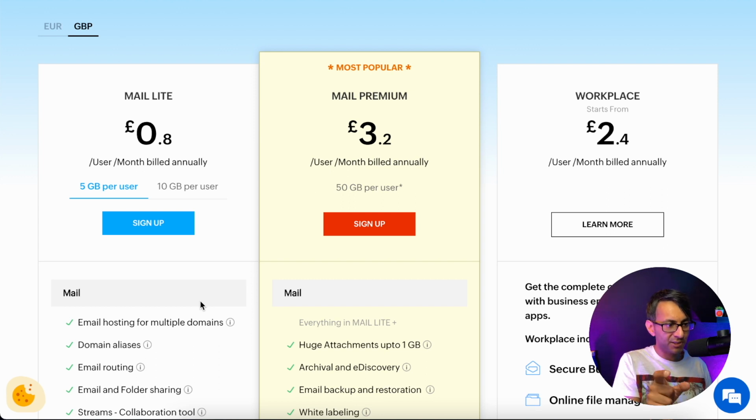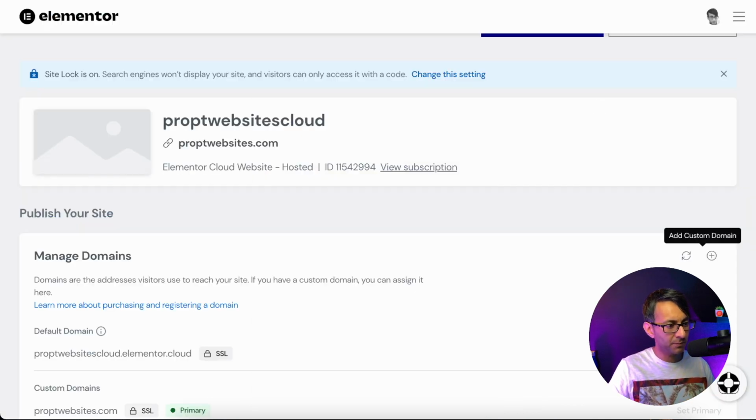But the reason I'm telling you to do this is that if you register your domain and get the email here, which is relatively cheap, and then connect back to Elementor, over here, when you add the custom domain, you'll have your domain you want, and you'll have the email you want, and you're not having to worry about another hosting provider. Does that make sense? Because a lot of emails that you buy with, say, other providers, you've got to buy a hosting package.